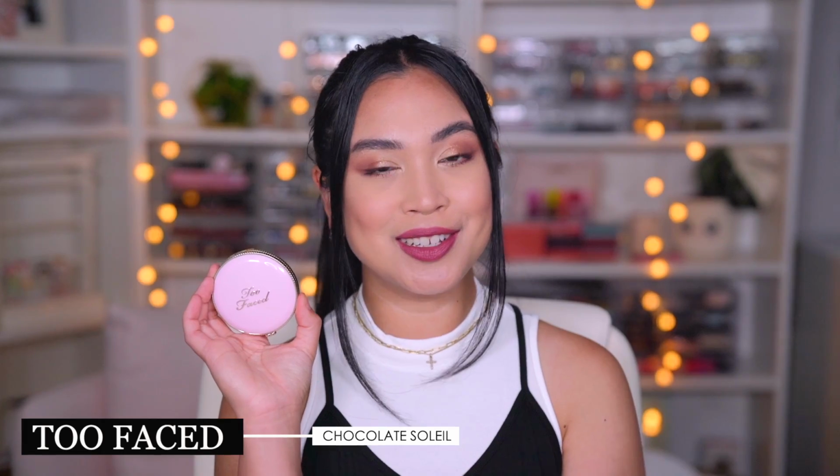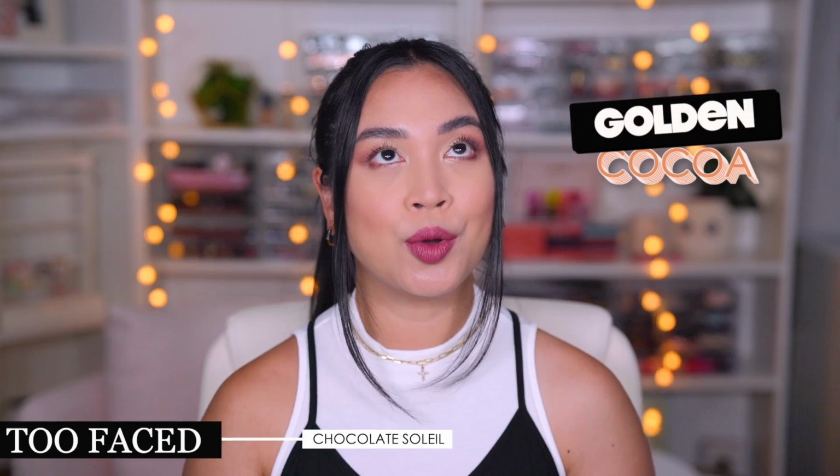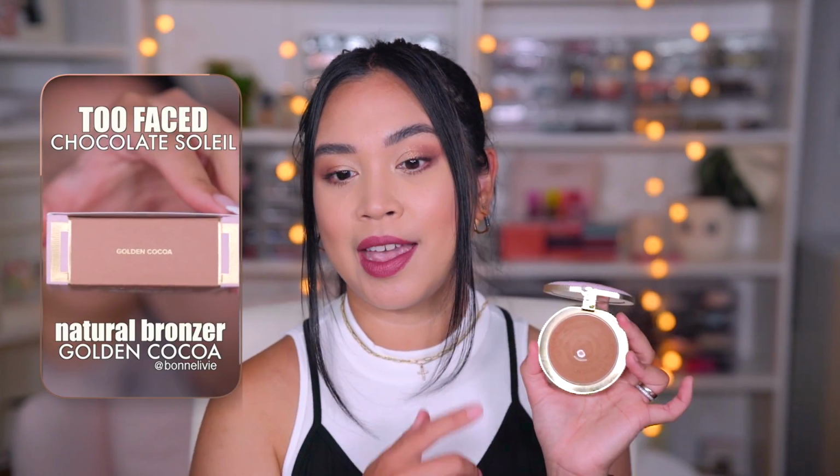First, we're gonna talk about the Too Faced Chocolate Soleil Bronzer. This is the natural chocolate one, by the way. They have another one, one of their newest in the pink packaging, and I have this in the shade Golden Cocoa. This is definitely a more bronzy type of bronzer. It does give me warmth, and you can see how much I love this.